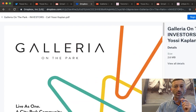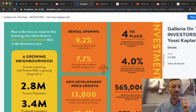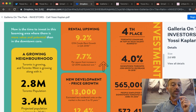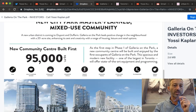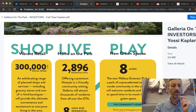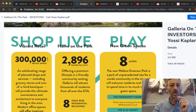This is a brochure, called an investor's brochure. It explains why the investor and the developer put together some prices for us, to show us why it is attractive for you to buy here. Realistically, that's really nice, but I already know that Dupont and Dufferin is the way to go. What I didn't know, for example, is that the community center they put in is 95,000 square feet, which is huge. There's going to be an 8-acre park here, 300,000 square feet of retail space, and a total of almost 3,000 residential units over 8 buildings.